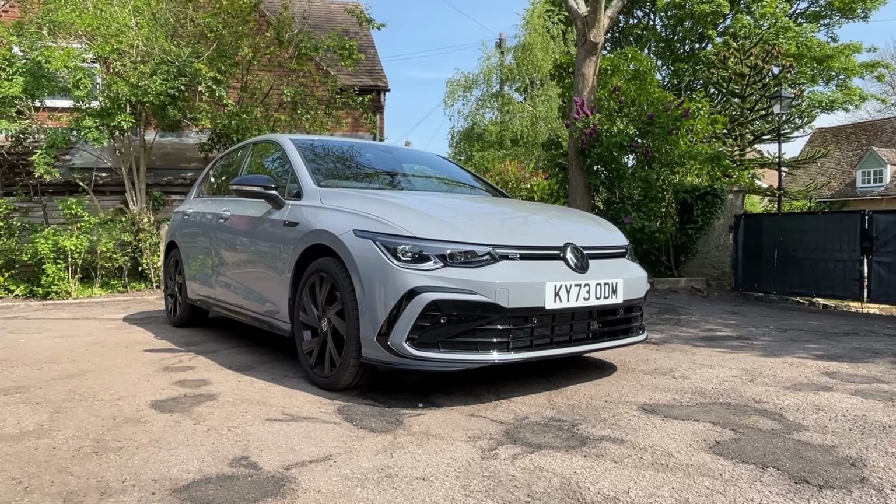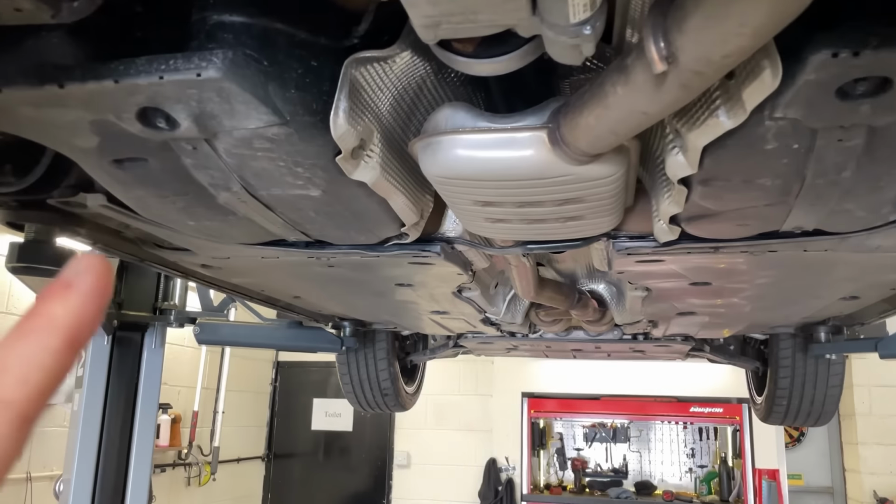We're going to have a look around the outside, the inside, even the underside, and of course we're going to go for a drive.